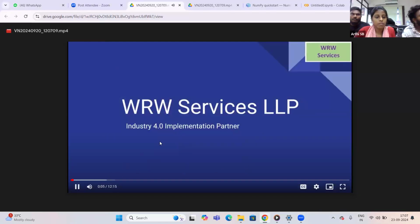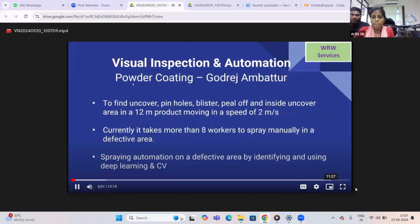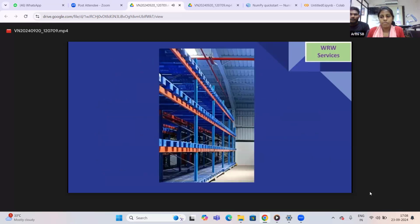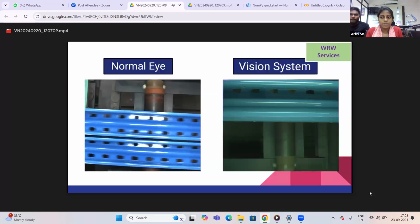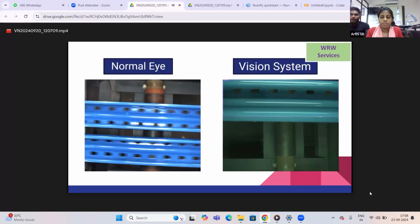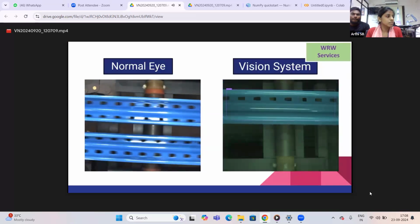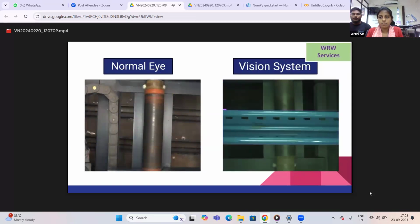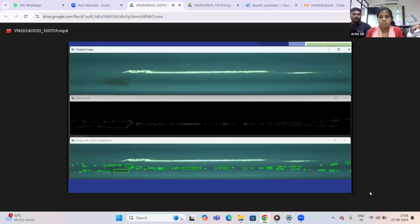This is the visual inspection project for Chukwuere. This unit provides industrial storage solutions. We automate the quality inspection process of the upright frame after the powder coating process with computer vision. We need to find uncovered areas, pinholes, blisters, and peel off in a 12 meters long upright frame moving at a speed of 2 meters per second. This is the video of an upright frame moving at that speed. Here we can find the defects through the normal eye, and through computer vision video we can find the defect details automatically. This picture shows the identification of the defects.